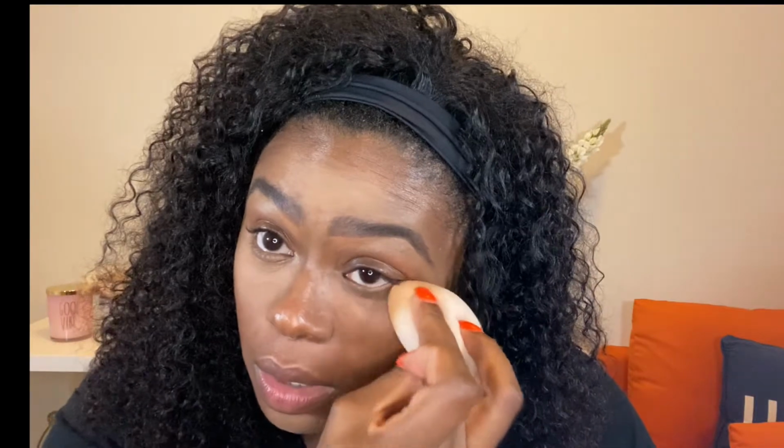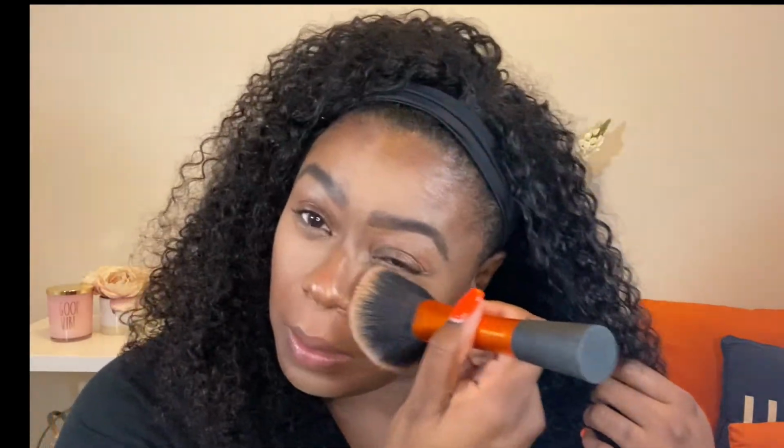So a little bit of powder. I don't feel like that was too much. I do not bake. My skin is dry. So she does not put a ton of powder on her face and leave it there and let it sit. I do, however, blend my powder in a little bit, and then I dust off the rest of it.